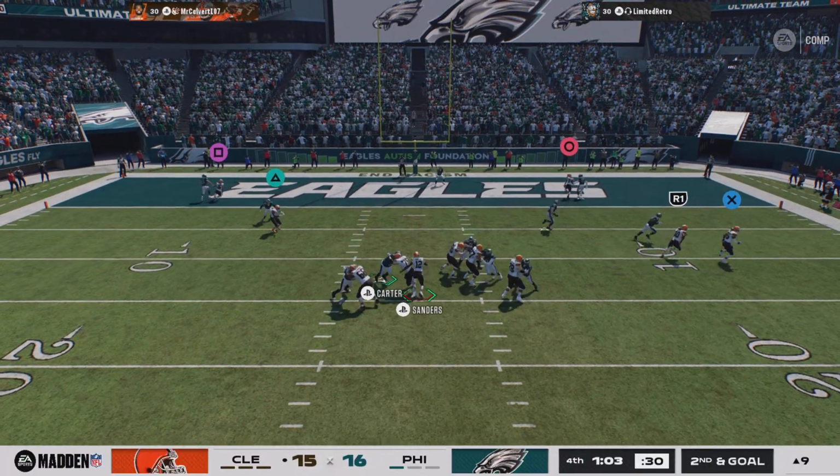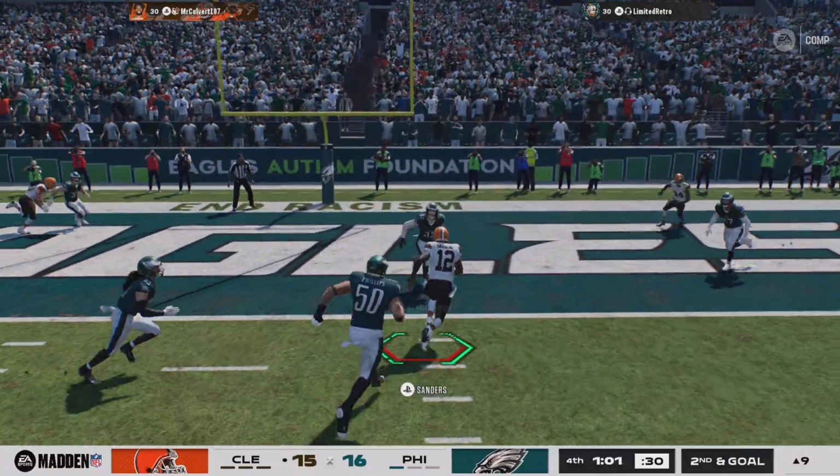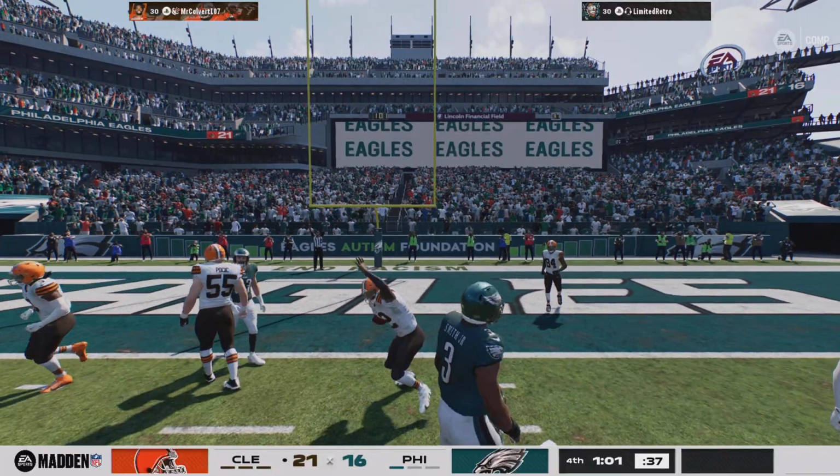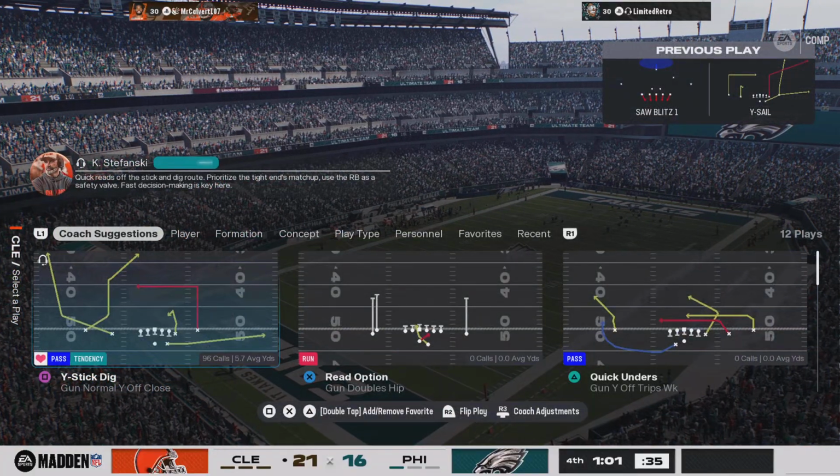Back to throw. Bails out of the pocket quick. And the ground game works for the touchdown. The Browns have taken the lead late.